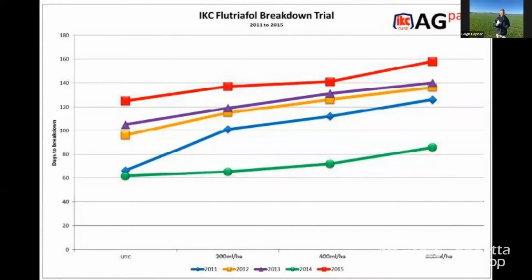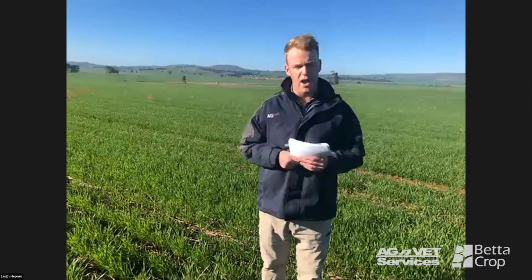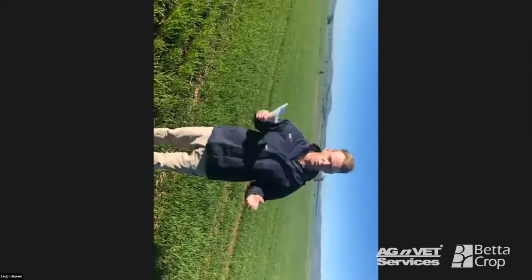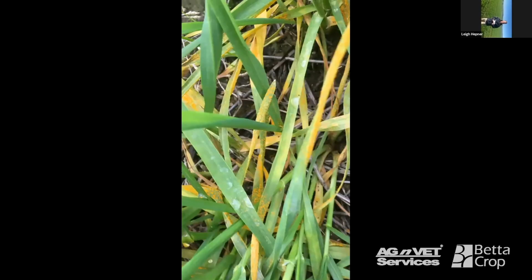So we'll flick to a couple of pictures now of what we've been seeing in the paddock. We have been seeing plenty of rust, but it's all been found in untreated, unprotected crops, crops without flutriafol under them. The first picture there is from James Murray. That's Trojan at Finley. Obviously taking on a little bit of rust and quite easy to find.